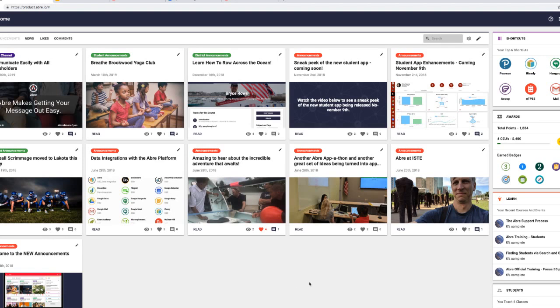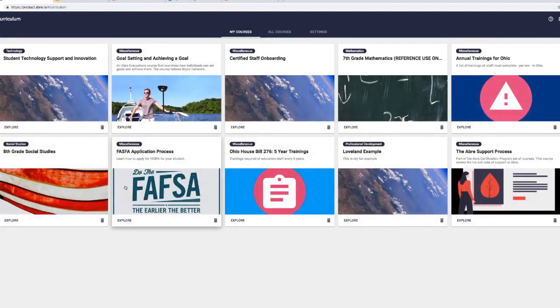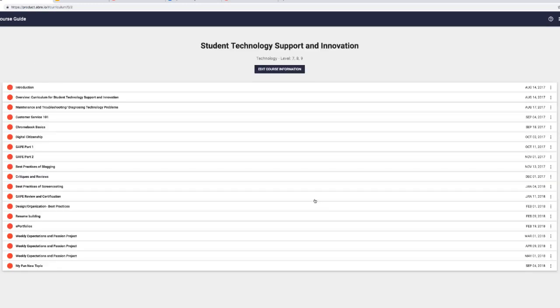Now, we'd be remiss not to point out what we have over here, because we've covered sort of the core aspects of things, but you can see this is actually our list of core Abre apps. These are apps that we've developed, and we will be doing a variety of webcasts on these. But for example, like if I did a curriculum app, I could come in here and I could see all the curriculum that's built out within the district.